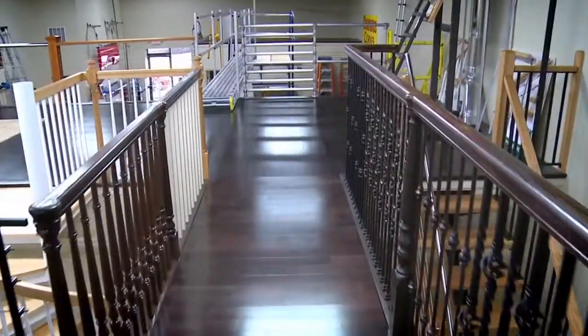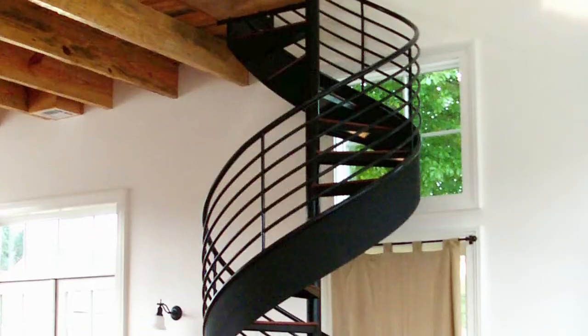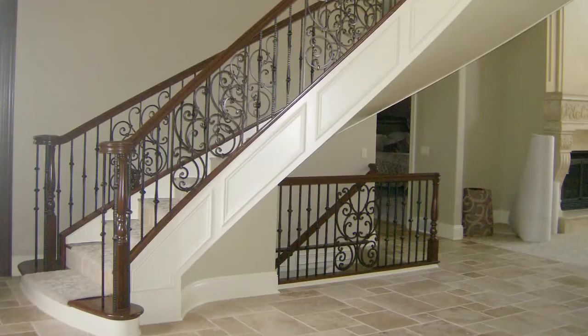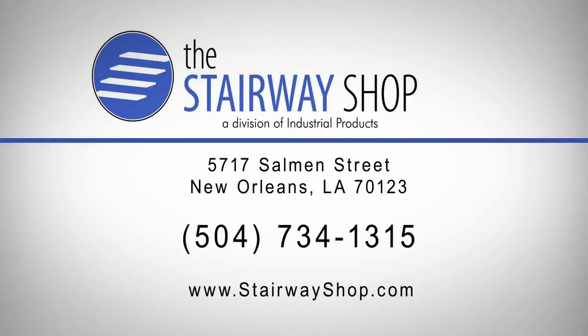The Stairway Shop, from custom catwalks to affordable staircases to fit almost any budget. You can pick any stair you want, and they do the whole thing. So you don't have to hire a framer to come in, you don't have to hire a carpenter to finish it. We consider stairs as a piece of furniture, and in some cases a piece of art.